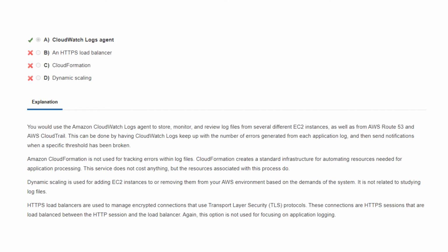The correct answer here is A, CloudWatch Logs Agent. You would use the Amazon CloudWatch Logs Agent to store, monitor, and review log files from several different EC2 instances, as well as from AWS Route 53 and AWS CloudTrail. This can be done by having CloudWatch logs keep up with the number of errors generated from each application log, and then send notifications when a specific threshold has been broken.